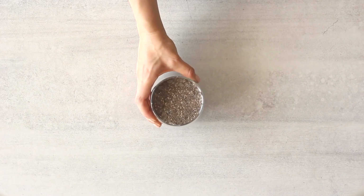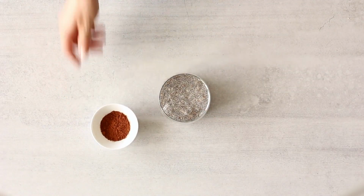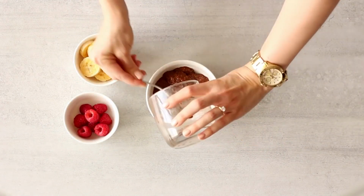And just mix that together and leave it to soak in the fridge overnight or for a few hours, and it becomes this thick pudding. It's amazing. So now it doesn't taste very nice plain like that, just so you know. You need to add a little bit of sweetener, and I like to add some cinnamon too.